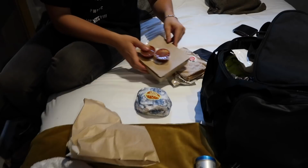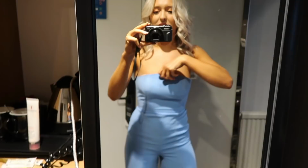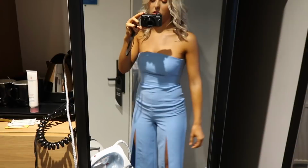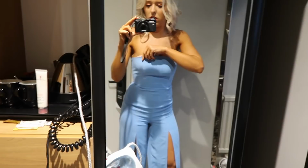Let's eat. Are these the fries? Guys, these baked fries from Leon are the best things you'll ever have. Although I have such a big back, I can't actually fasten this up. I'm wearing this little jumpsuit. I don't really care about having it fastened. Does it look bad? No, that's fine. So I'm wearing this jumpsuit. Stick on bra needs to be moved.